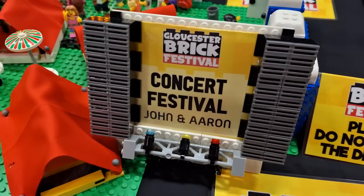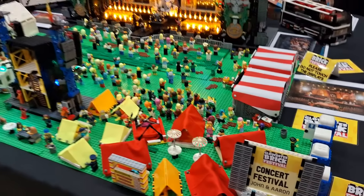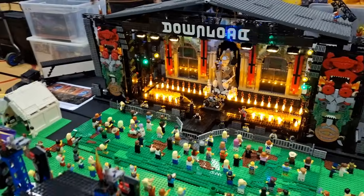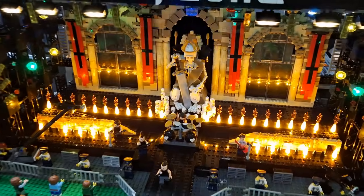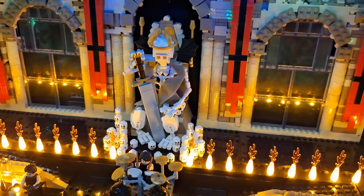Here's a model that I wasn't able to take earlier because they were still setting up when I was walking around. This is by John and Nara, and this is Concert Festival. And as you can see, this is a huge display. It's like if you've ever been to a big concert like this, but what's great is we've got all the lights and everything like that. But look at the band. It's obviously a heavy metal rock band by the look of it. We've got lights there. We've got the big sort of thing at the back there.